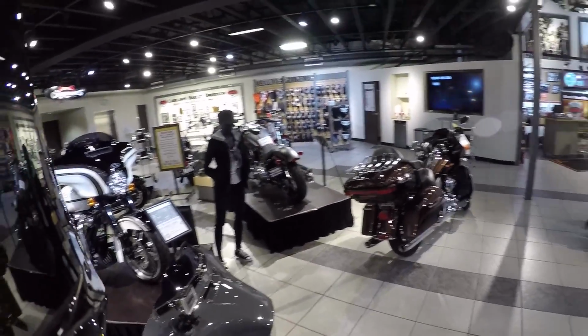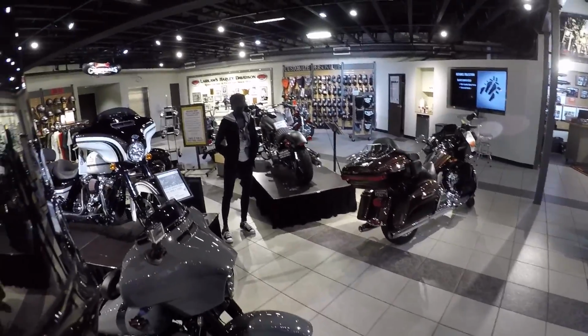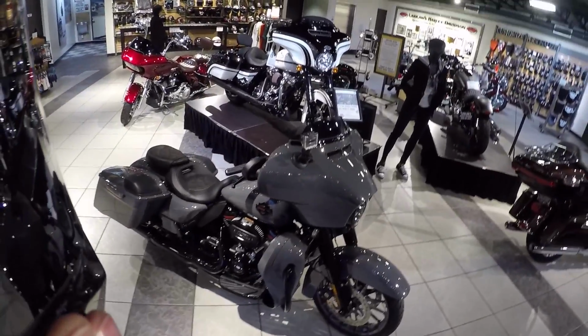So I don't know if I'd really call that a con, but for a bagger, they accelerate and handle extremely well. Most people are very surprised at how well these bikes handle for a big, heavy bagger.